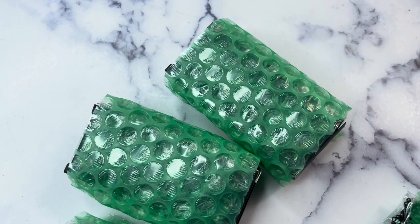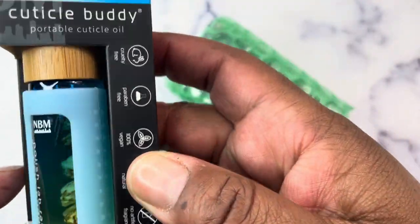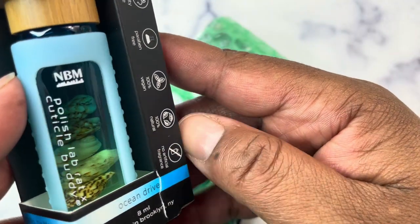So I picked up their nail oils. She had some seasonal ones. I have a peppermint, a lavender, and this one called Ocean Lane that I really like. And this is the Ocean Lane or Ocean Drive, and it smells amazing. Reminds me of the beach.